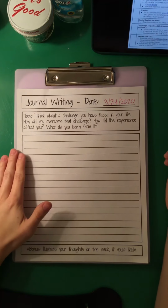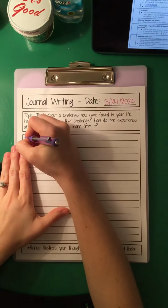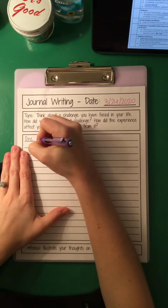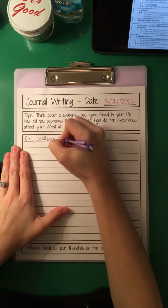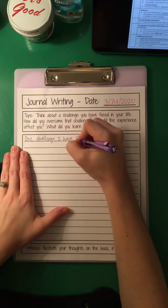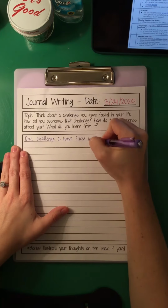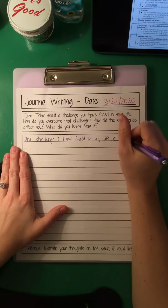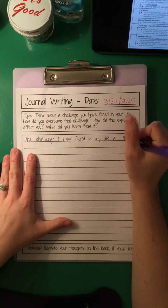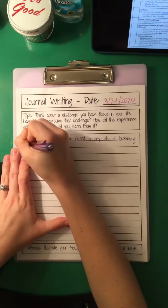Let's see. A challenge I have faced in my life would be, so that's how I'm going to start it. One challenge I have faced in my life is, and you guys know I always pick a topic that you guys can't write about so you can't copy me. So one challenge I have faced in my life is becoming a good driver.